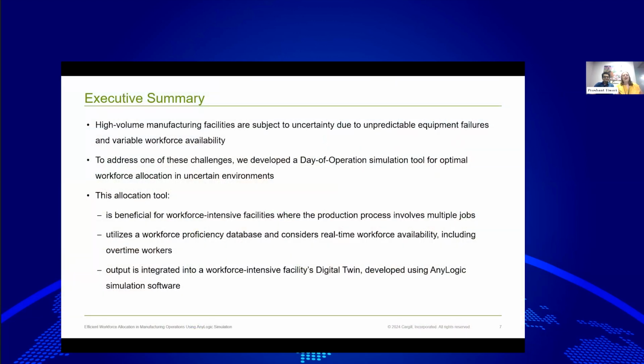All right, so high volume manufacturing facilities are subject to a lot of uncertainty due to unpredictable equipment failures and variable workforce availability. To address these challenges, we have developed a day of operation simulation tool for optimal workforce allocation in these uncertain environments. This tool is particularly beneficial for workforce intensive facilities where the production process involves multiple jobs, each requiring at least one worker to perform the necessary tasks.